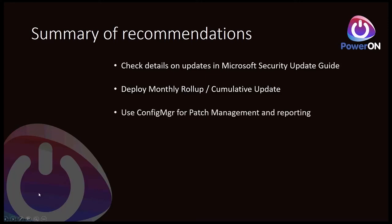Use Config Manager for enterprise-class client management and reporting, so you get the wonderful automation that we demonstrated in the demo. Leverage peer-to-peer capabilities where possible. For obvious reasons, this is to keep network traffic down and to ensure updates get downloaded quicker by the clients.